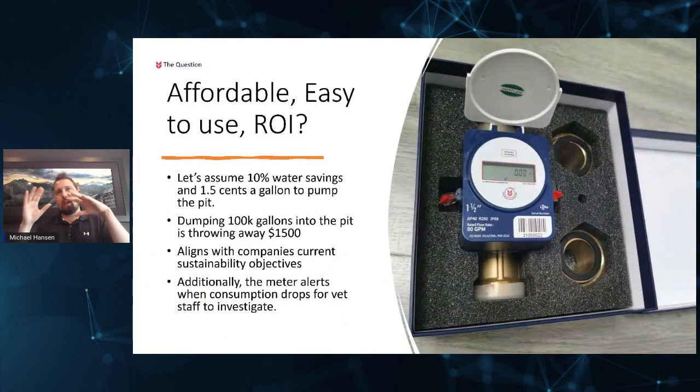So if we say 10% at $0.015 a gallon, and you dump 100,000 gallons into the pit, you just threw away $1,500. For $1,500, you can put a bunch of temperature sensors, this water meter, and our smart box with the internet connection in your farm, and probably have some change left over.